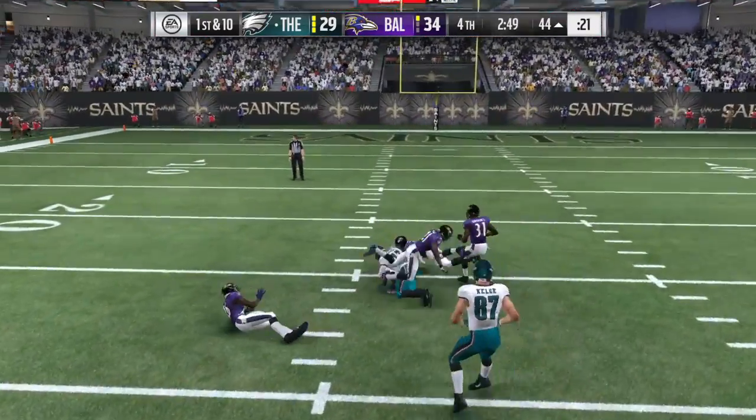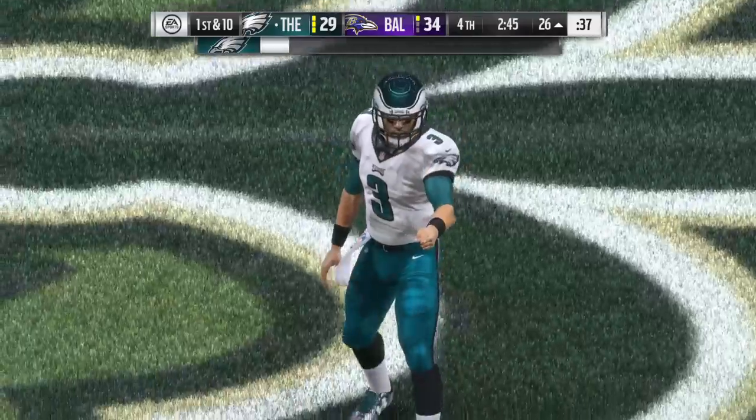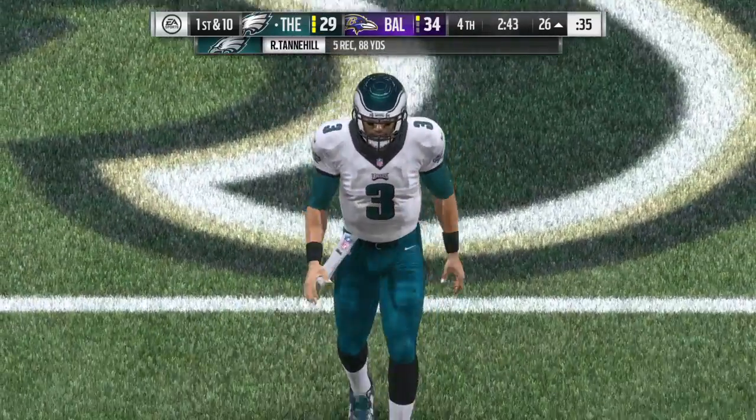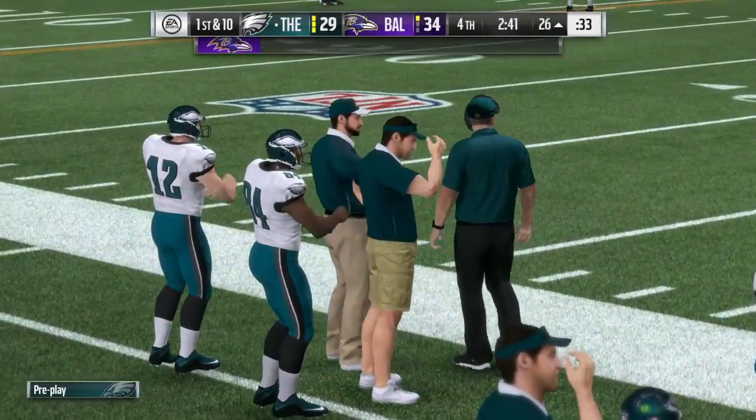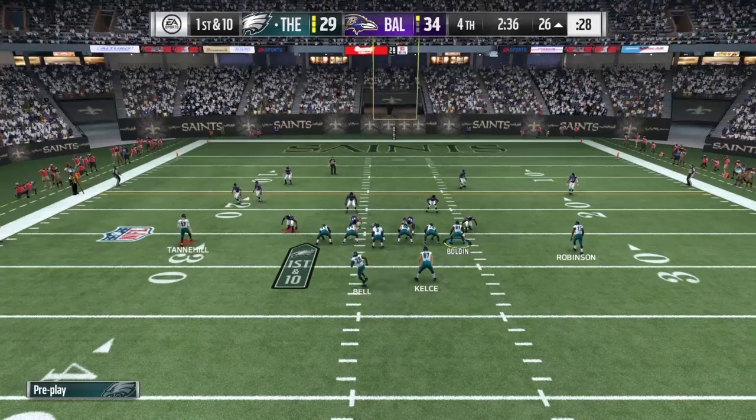And he will find his man on the end route. Complete. Give him 18 on that one. And the Eagles are going to have a first down. One thing I can say pretty safely, that route is not called if you don't have a guy who can throw the ball and put some mustard on it.